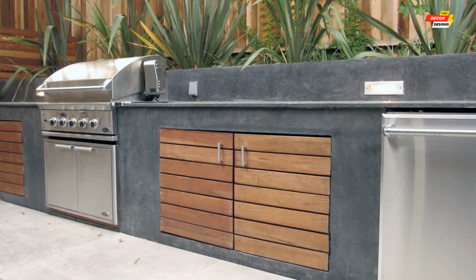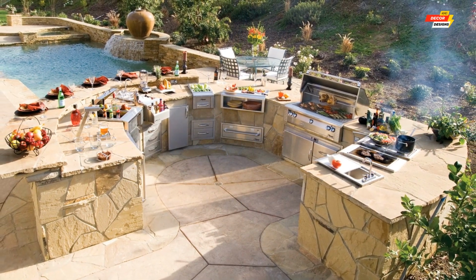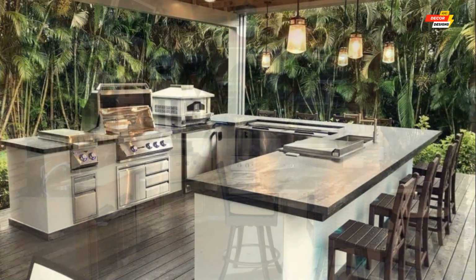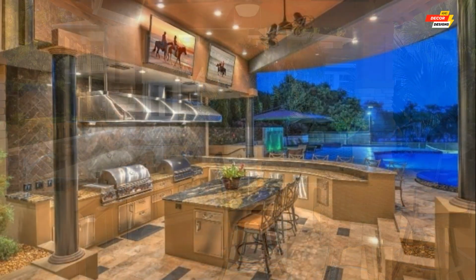Third, high-quality appliances. Invest in durable, high-performance appliances that complement your kitchen's aesthetic. Fourth, stylish lighting. Incorporate ambient lighting, task lighting, and decorative lighting to create a captivating atmosphere. Fifth, comfortable seating. Provide comfortable seating options, such as bar stools or outdoor dining sets.